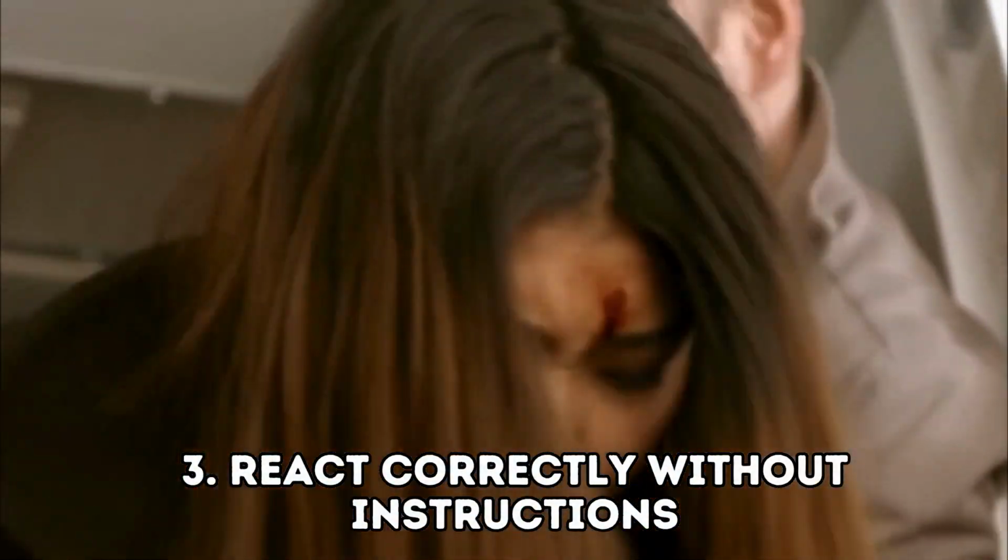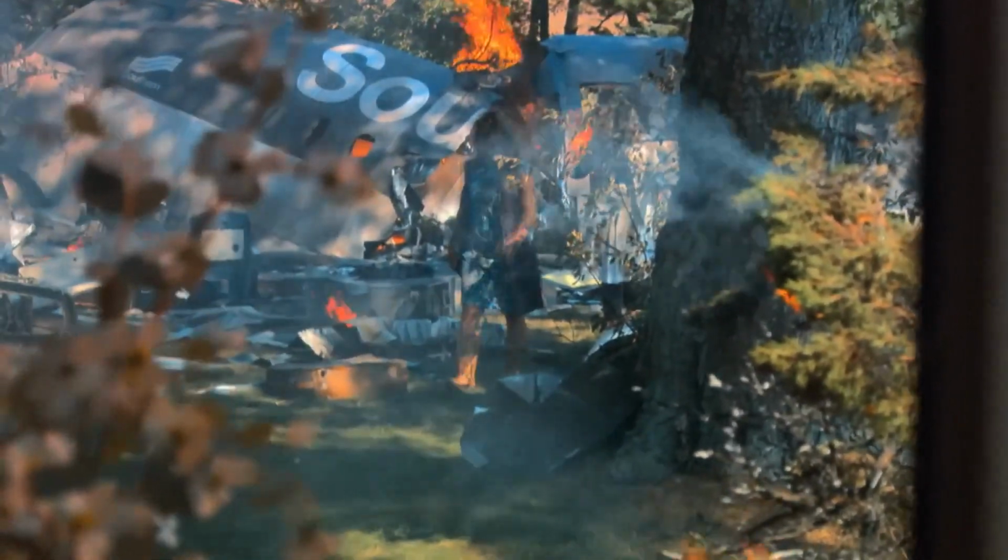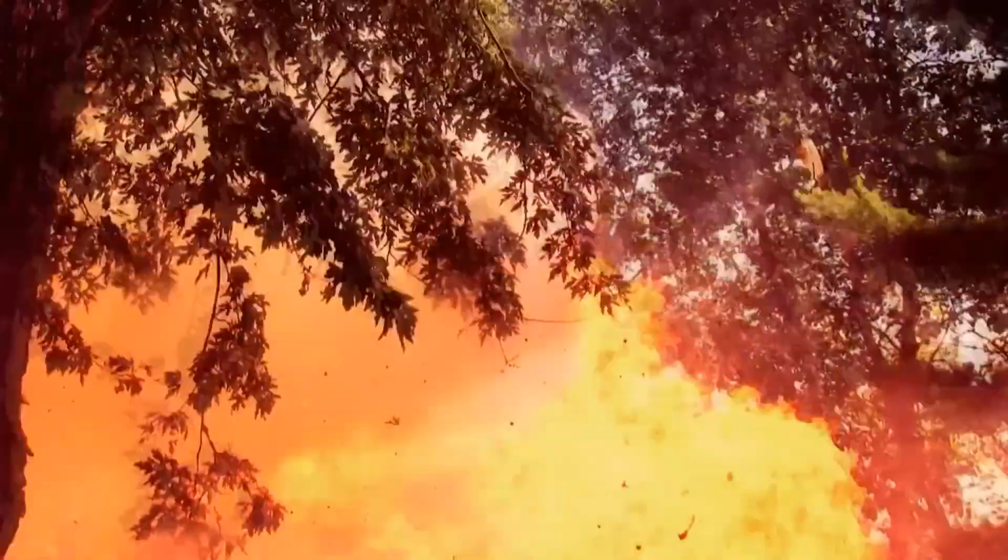React correctly without instructions. While flight attendants are typically trained to provide clear directions in the event of an emergency, there may be instances where communication is disrupted or unavailable. In such cases, it's imperative for passengers to react by themselves, even without explicit instructions. Rather than passively waiting for directions, passengers should take proactive measures to ensure their safety and survival. This includes being prepared to initiate evacuation procedures without waiting for explicit orders.